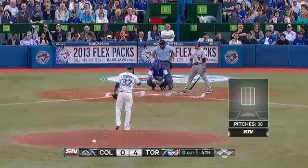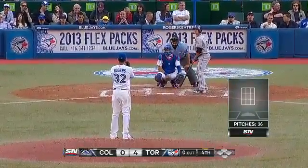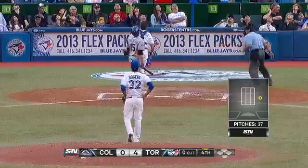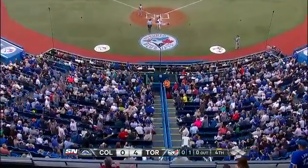And you're right. There's one thing that always stands out: the team that dominates from the starting pitching standpoint is going to be somewhere near the hunt at the end of the year. Let's see, it's popped back over the screen, out of play.